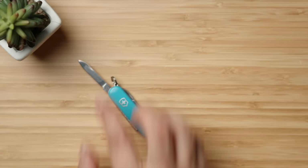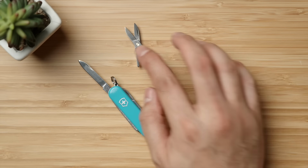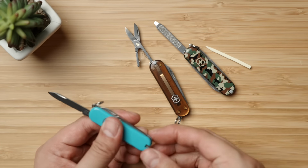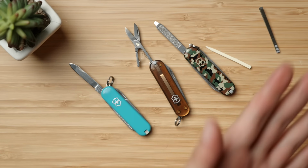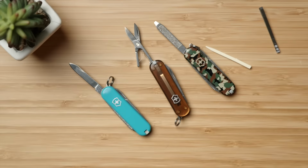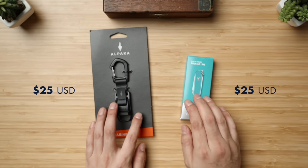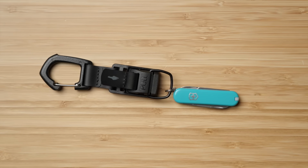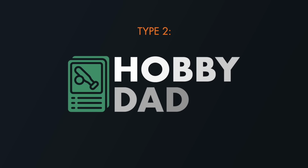Tiny blade for packaging, tiny scissors for those loose threads or envelopes, and a tiny file and flathead screwdriver combo, plus the very useful toothpick and tweezers, not to mention, given the name, available in tons of colors. And hey, if your budget allows, getting both of these just makes such a functional, actually useful gift that are designed to pair together. The next type of dad is the dad with a hobby.